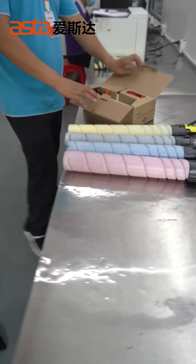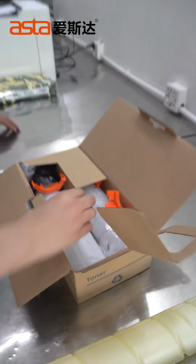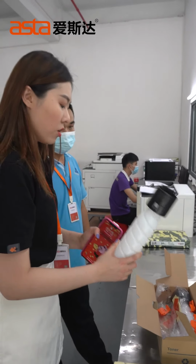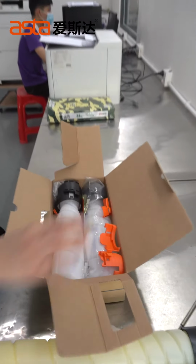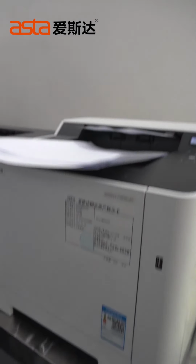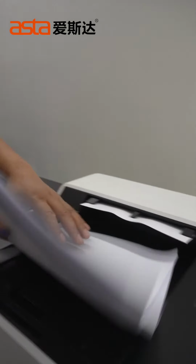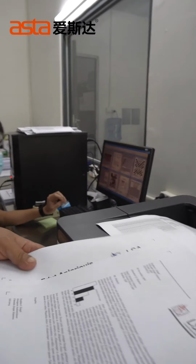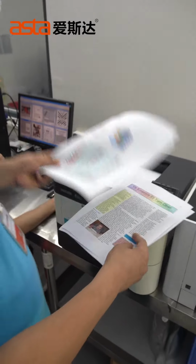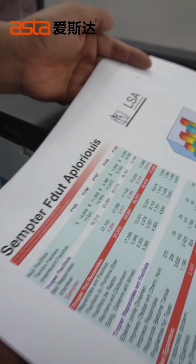Oh, okay. This is the newest developing product for the Canon Minolta. Yes, Canon Minolta is the newest. TN726. We are testing now. Now you see, this is the store for placing all kinds of copier machines. Now we are testing this. Black copy. Oh, for color. We're doing the cycling testing, so we can see the performance of the toner powder.